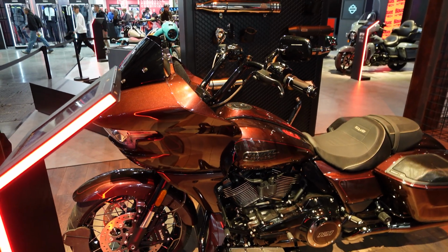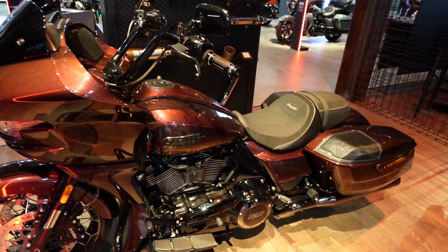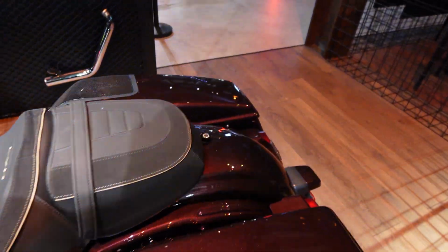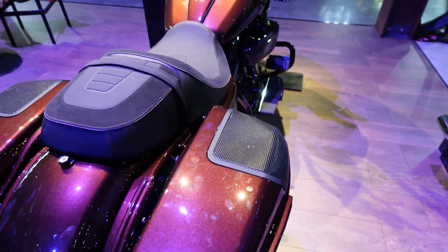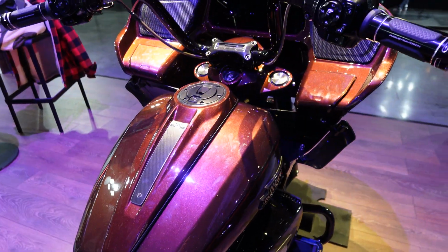Here we have the 121 cubic inch CVO Road Glide. I mean, wow, that is quite a machine. It's got the big speakers at the back, the big boxes. It's got this amazing sort of bronze, copper, is it? Can't tell depending on the lighting in here. It's either brown or purple paint job, and yeah, that's just enormous.